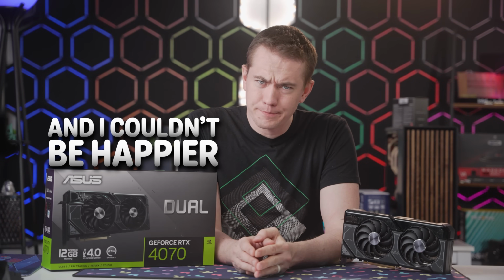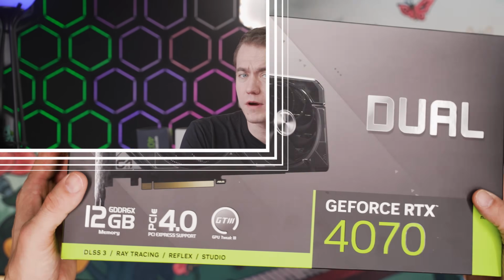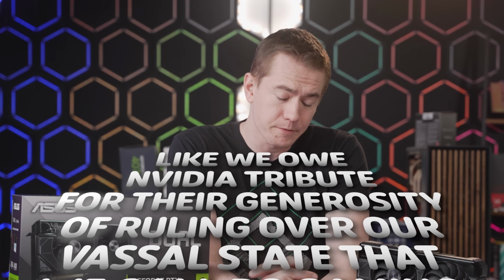I downgraded to the RTX 4070, and I couldn't be happier. Ever since the 4070 came out, it's been the focal point of contention in the enthusiast PC market. It offers unprecedented performance for a 70 class card while being priced like we owe Nvidia tribute for their generosity of ruling over our vassal state that we call PC gaming.